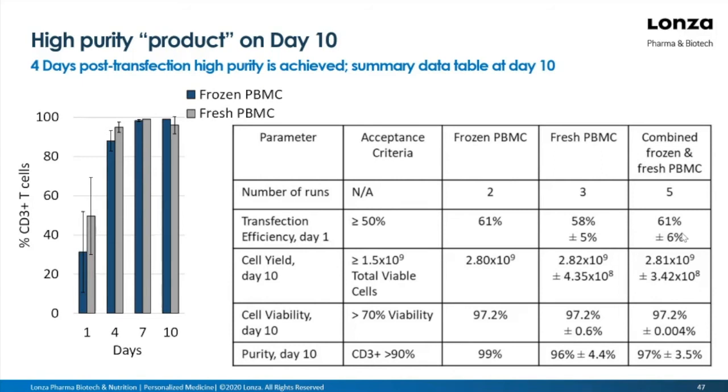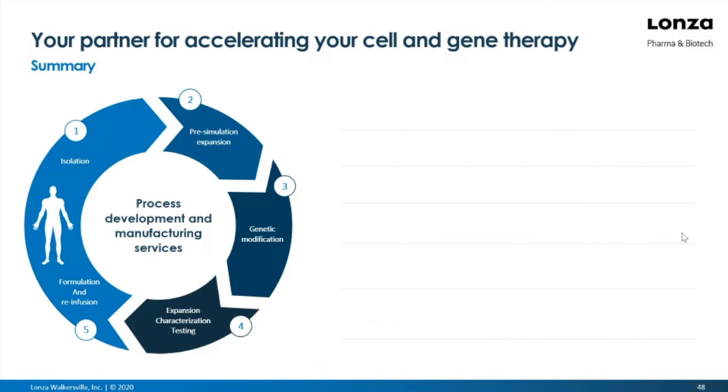And the cell viability is very good. We have more than 97% for both frozen and fresh PBMC. And purity-wise, we have more than 99% for the frozen and 96% for the fresh PBMC. So with that, it comes to my last slide.